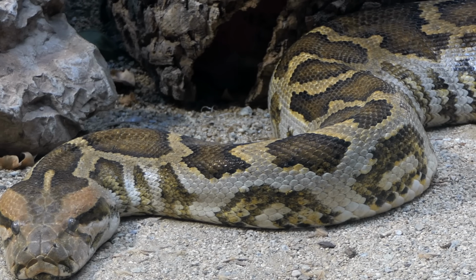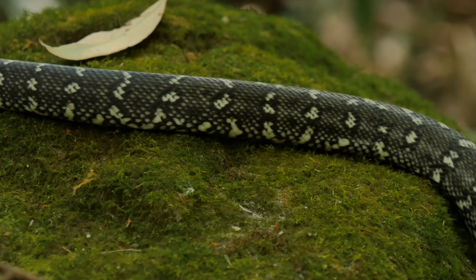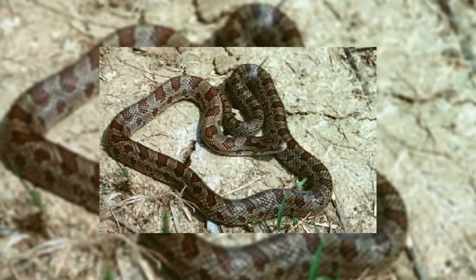But there was nothing they had to be worried about, as the snake put up no fight whatsoever and let itself get stretched out almost fully. It is becoming more and more obvious that something is very wrong with this animal.